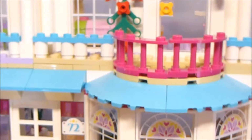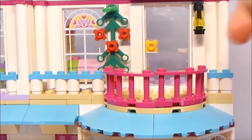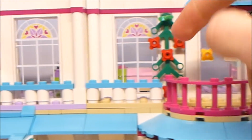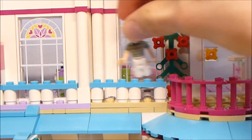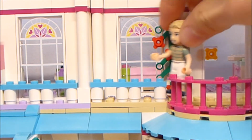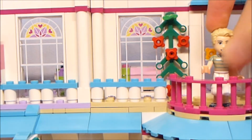I also think that this pink kind of jumps out at the color scheme. I think these would have been better in white, so that's just a little bit of a weird color choice there. And then you do also have this tiny little barrier here. There is a little bit of mini doll placing space here, so this is still kind of the balcony. There are some flowers growing down though that make it a tight squeeze for mini dolls to pass through.